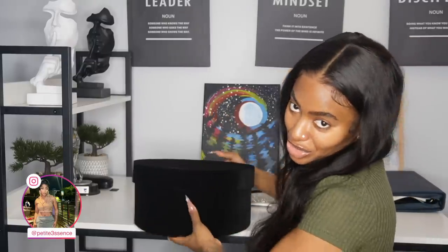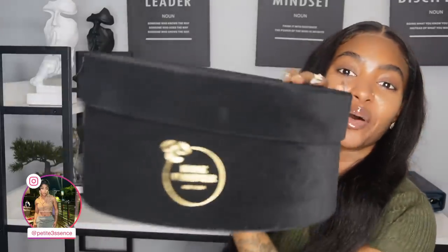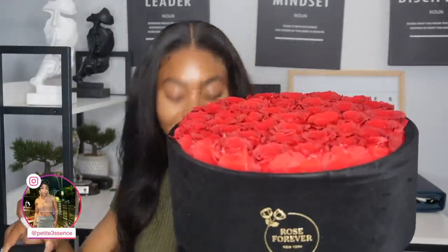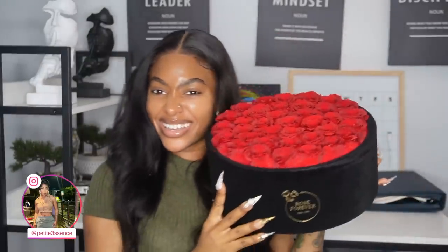Definitely giving luxurious vibes. That really luxurious feel. As you can see, it says Rose Forever New York. Ta-da! It's really lightweight. It's so nice.